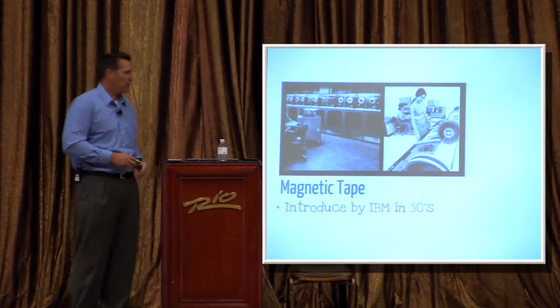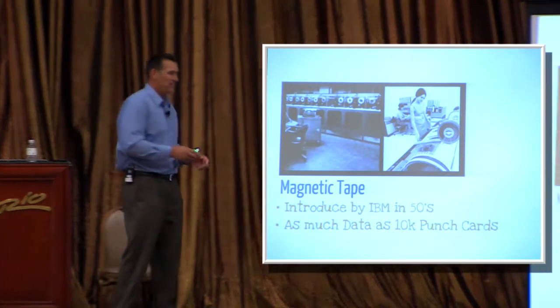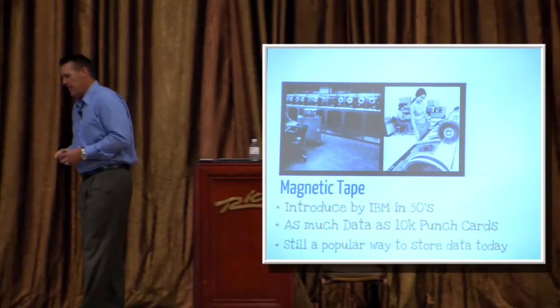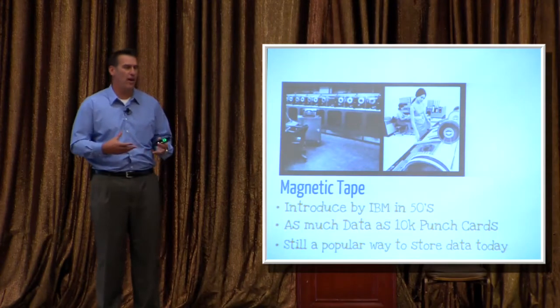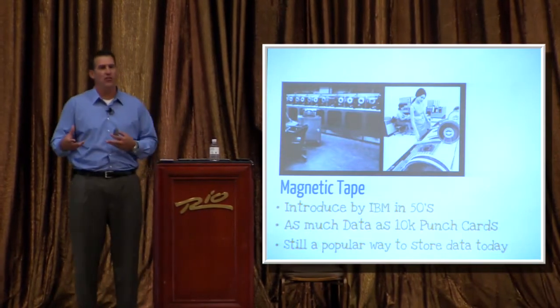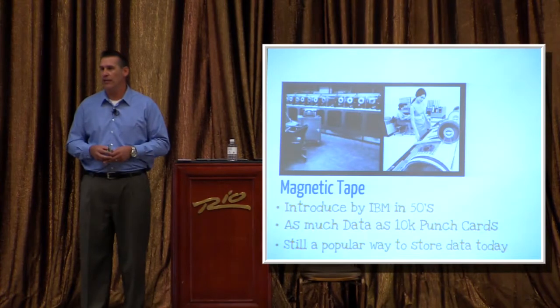Most of us are familiar with this. It was introduced by IBM in the 50s. Basically, it can hold as much data as about 10,000 punch cards could. And for the longest time, it has been a very popular way of storing data and is still used today, very popular. So we're talking about a 60-plus-year-old technology that is still being used today in a lot of cases to back up and to store data.